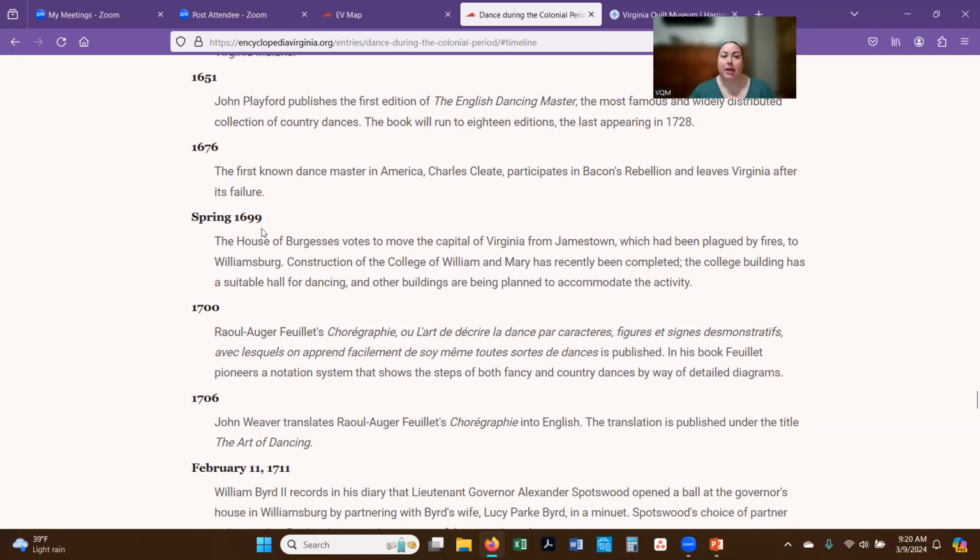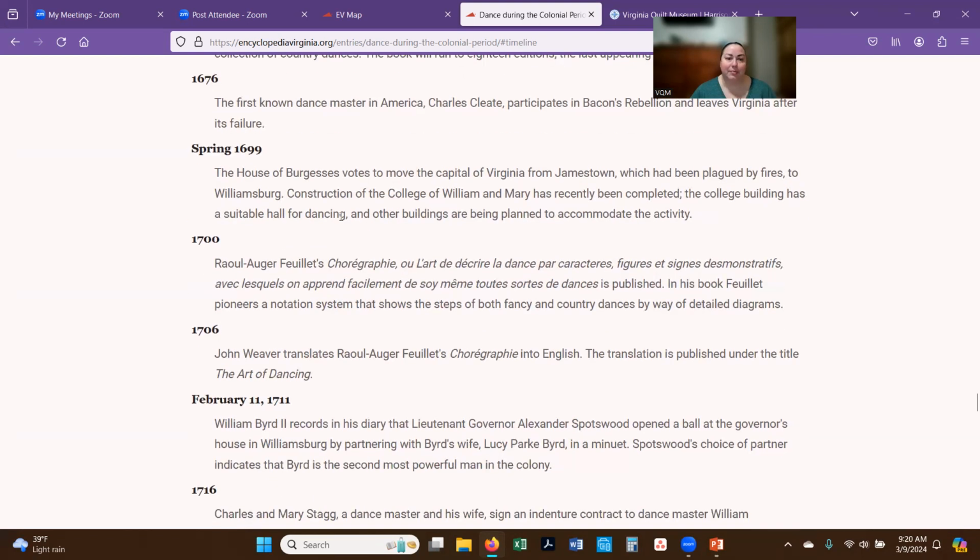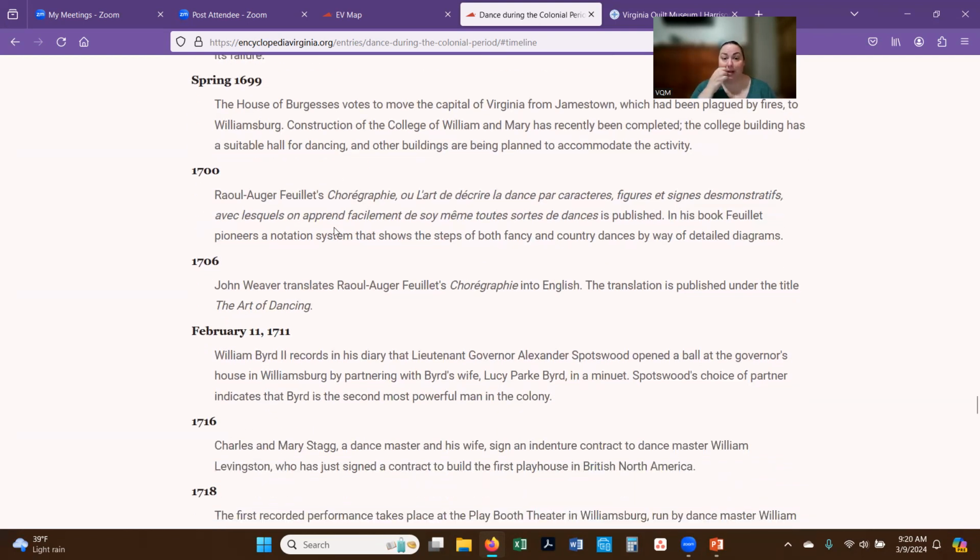Spring of 1699, the capital of Virginia is moved from Jamestown to Williamsburg, and the construction of the College of William and Mary has recently been completed, and the college building has a suitable hall for dancing, and other buildings are being planned to accommodate the activity. I really love just thinking about the founding fathers dancing. It makes them seem a little bit more human.